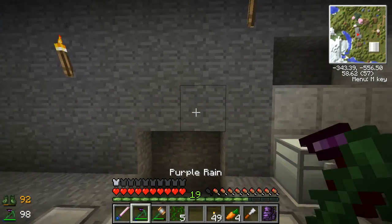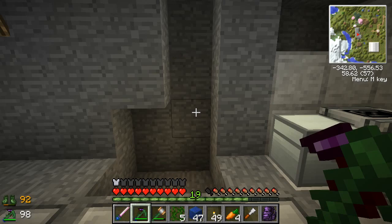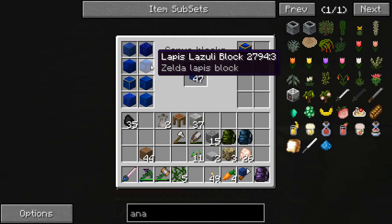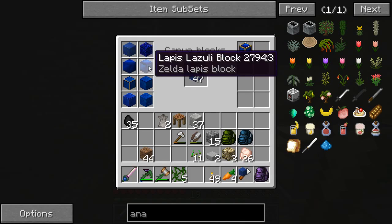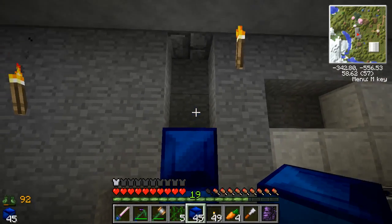Right here, we're going to whip out some lapis lazuli as a decorative trim, just because we can. And because it looks really good, especially when you pull the chisel out and you can chisel it. Ornate layer, smooth lapis, lapis tile, Zelda lapis block, chunky lapis block, dark lapis block. Let's try the Zelda lapis block. That sounds awesome. What does that look like? That looks really cool, actually.